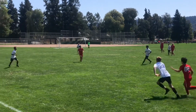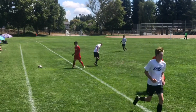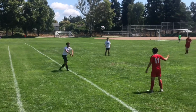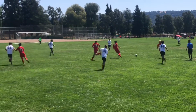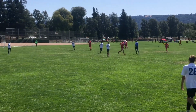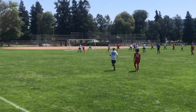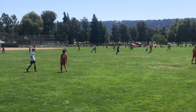Set near side. Mustang knocking that out. Walnut Creek Surf throw in. Mustang getting the foot on, knocking it away. Here comes Mustang down the center. Sending it out to the far side. Mustang cutting into the middle. Sent into the center, is blocked, and here comes Surf.